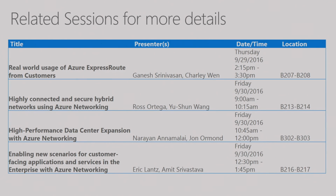On Friday, the first one in the morning, you'll know a lot more from Ross and Yushin on connecting and securing with all the VPN solutions, lots of connectivity discussion in there. In the midday, Narayan and John will tell you about a bunch of things we're doing at the VNet level, how we're doing VNet peering, the multi-NIC discussions we've had, and so forth. And you'll know more on Friday from Eric and Emmet on both the DNS service we're doing, as well as our application gateway extensions with the WAF and so forth. Gabe, which session will have more on accelerated networking? Okay, fine. So next to last, we'll have accelerated networking details as well.